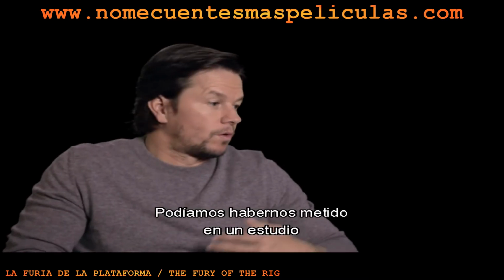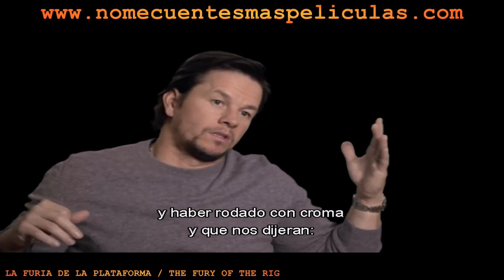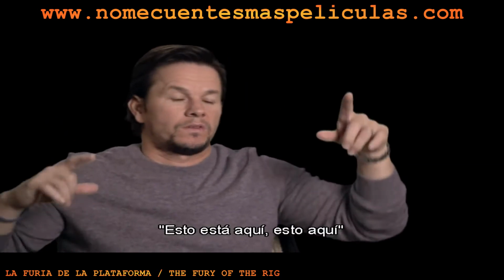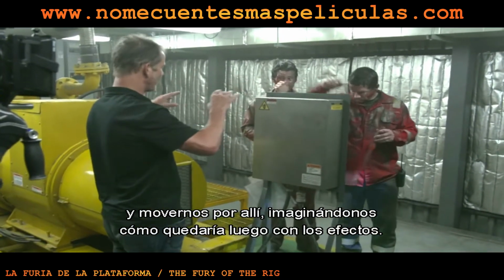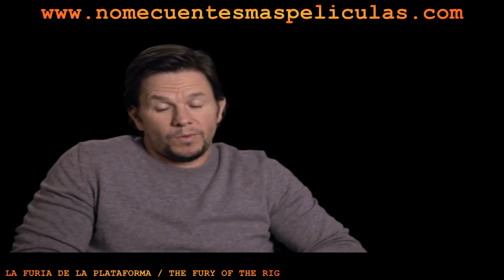You could go on a large stage and just green screen and say, okay, this is there and this is there, and just run around and figure it out with ILM later on. But we wanted to make it real.